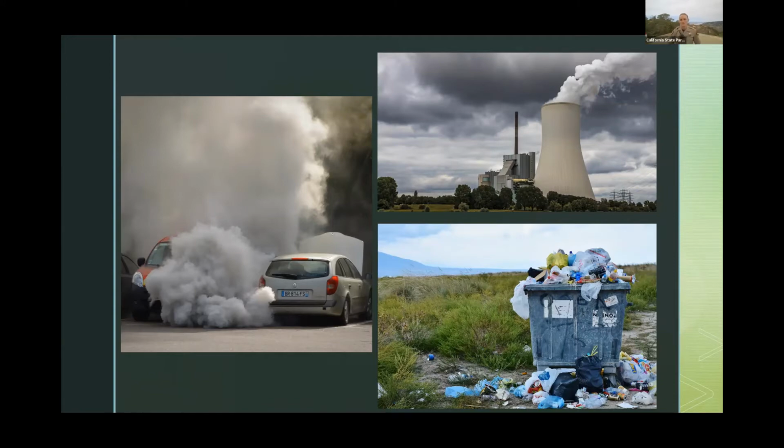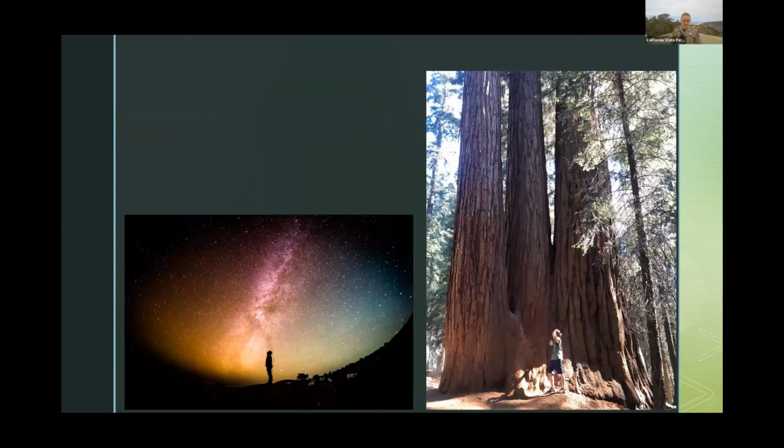And you might be asking yourself the question of how can I help? What can I do? And I asked myself the same question, and that's the big reason why I decided to be a ranger, so I could help the trees, plants, animals, things that can't really speak for themselves.